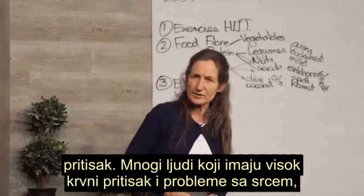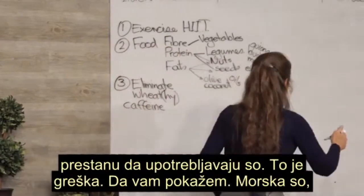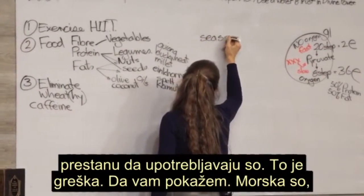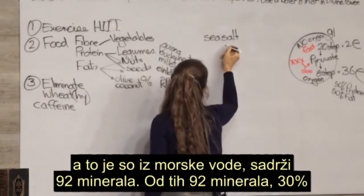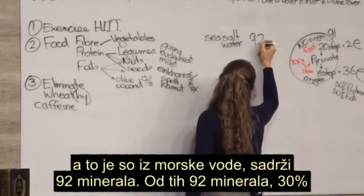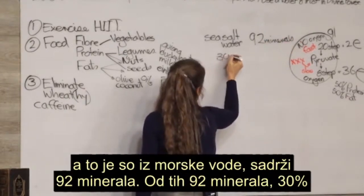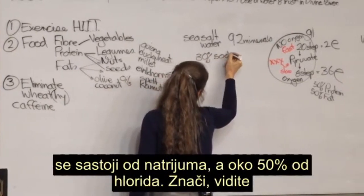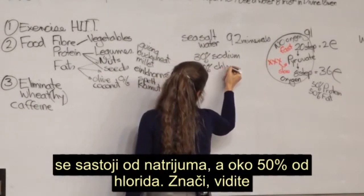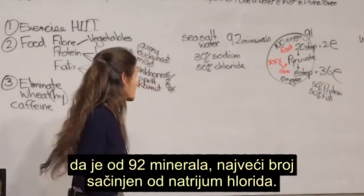A lot of people with high blood pressure and heart problems stop salt, and that is a mistake. Let me show you salt. So sea salt, and that's basically from seawater, contains 92 minerals. Of those 92 minerals, 30% is made up of sodium and 50% approximately is made up of chloride. So you can see that of the 92 minerals, the largest amount is made up of sodium chloride.